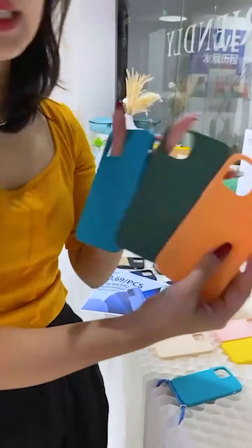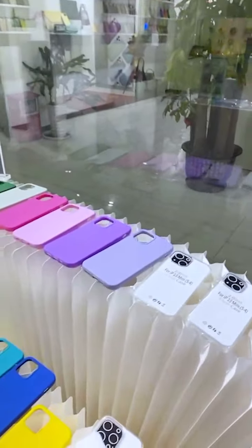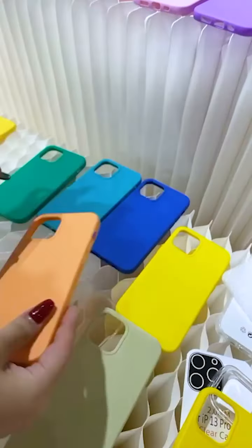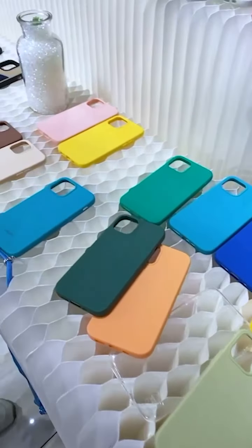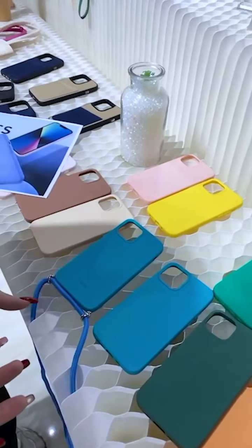And all these are the GRS material. You can see these colors. They can be customized. You can choose any colors you like. And GRS means the Global Recycle Standards.